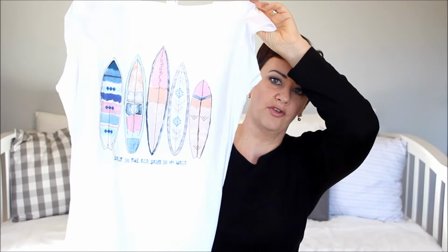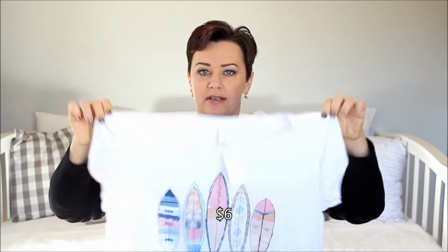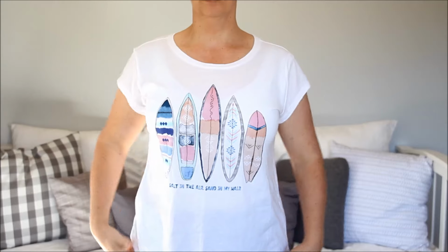So moving on to the clothes, I really needed some summer t-shirts, and that was the first thing I looked at. And how cute is this with a little surfboard design? It says salt in the air, sand in my hair, and you know how much I love the beach, and my boys will be surfing, and I love the colors. So that's the first t-shirt I bought.